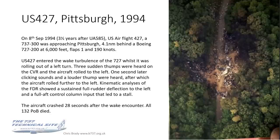1 second later, clicking sounds and a louder thump were heard, after which the aircraft rolled further to the left. Kinematic analyses of the FDR showed that there was a sustained full rudder deflection to the left and full aft control column input that led to a stall. The aircraft crashed just 28 seconds after the wake encounter, and all 132 persons on board died. Absolutely tragic.